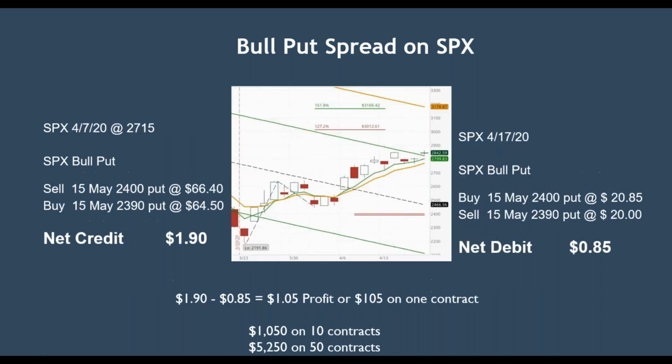Here's the next one we got out of just today, and that was a bull put spread on the SPX. You can see that the SPX was oversold down here. It was below the 5, and it came up and made a measured move, and that's when we got in. The 5 was over the 8.